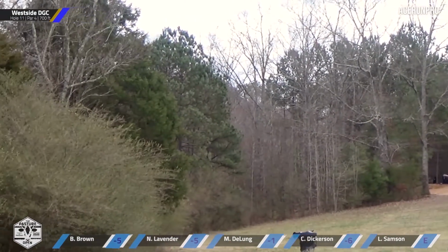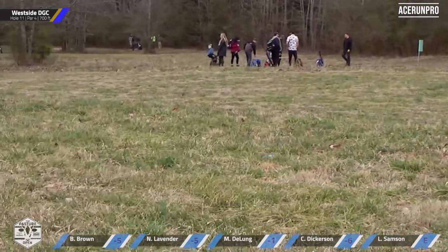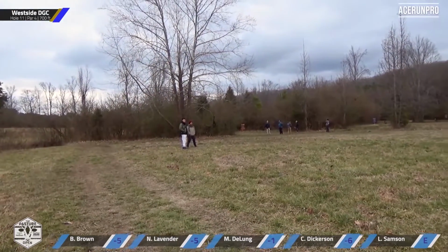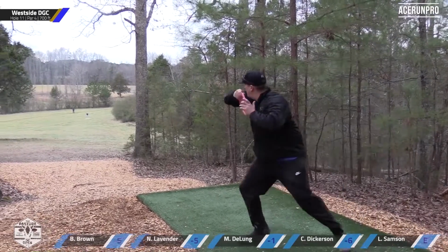And here goes Luke. He's actually coming close to that right side. That's a near perfect drive from Luke. Oh yeah, he really challenged that right side, which is death. I mean, again, you just don't want to be over there, and it paid off for him. He's going to have a pretty easy approach.